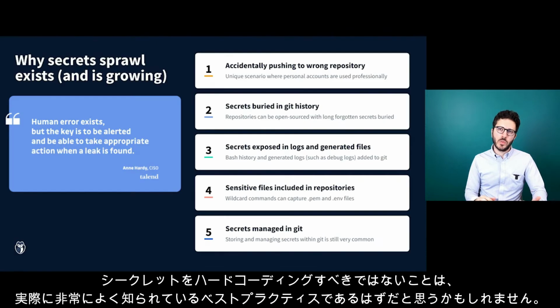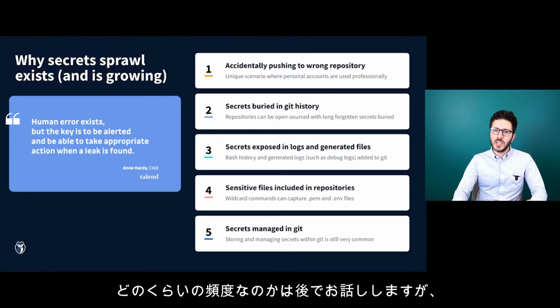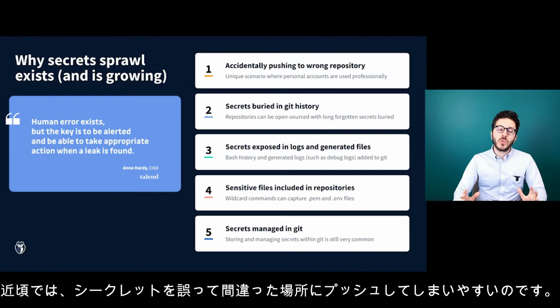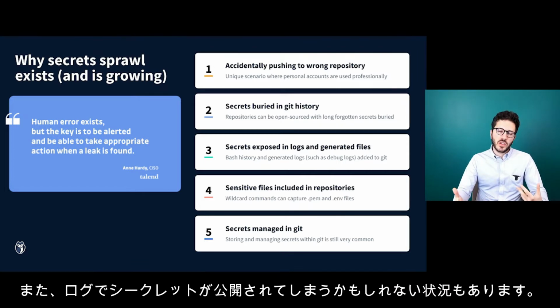Another question you might ask is, it is a very well-known best practice that secrets should not be hard-coded. And yet, it is a reality that it does happen quite often. We'll take a look at how much a bit later. But what I wanted to talk about now is, why does it happen? The quick answer is human error. It's a bit too easy nowadays to accidentally push secrets to the wrong location. You might push the wrong repository in Git. You might push the wrong file to your version control system. And there are situations where secrets might be exposed in logs.